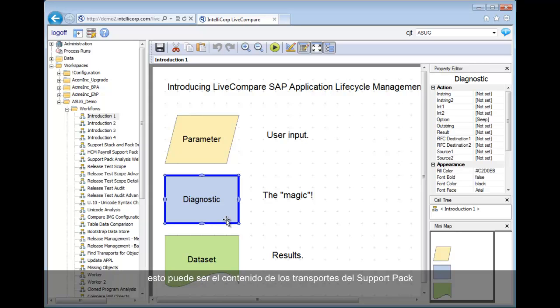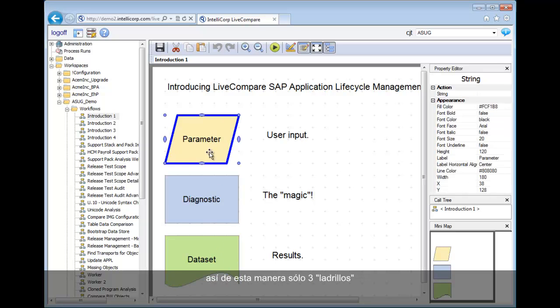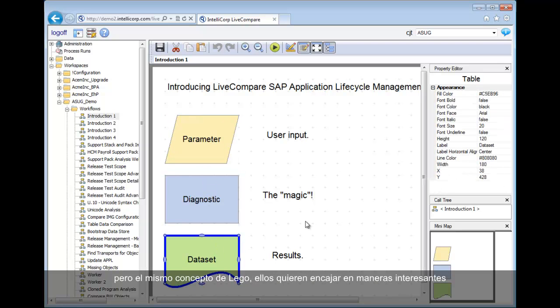So it might be, for example, the contents of the SAP support pack transports. It would then be to analyze the data. So we want to do that massive cloud impact analysis. And finally we want to report on the results. So just three bricks, but the same Lego concept of they like to snap together in interesting ways.